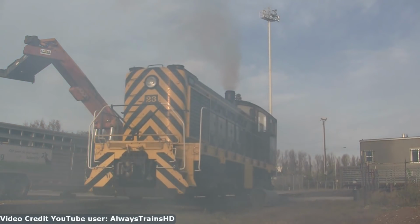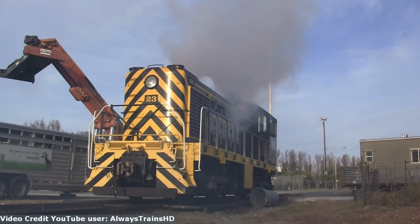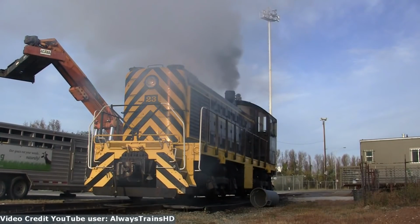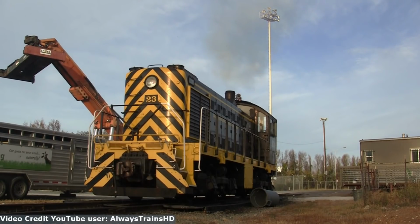It would take until August for the S2 to debut, which would finally match the horsepower of GM's NW2 at 1,000. Note the rough start of this particular locomotive as featured above.